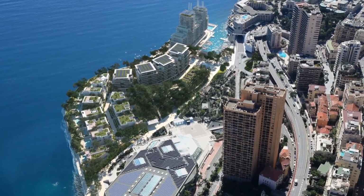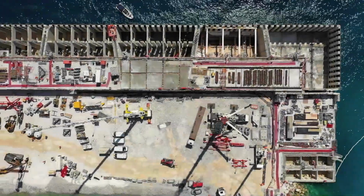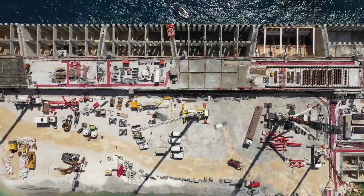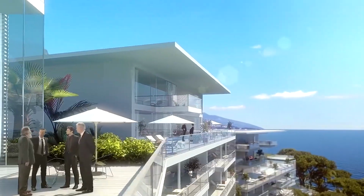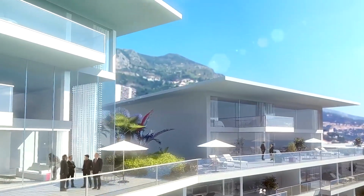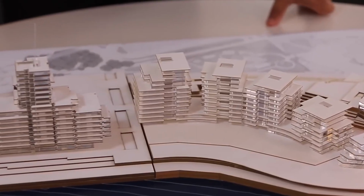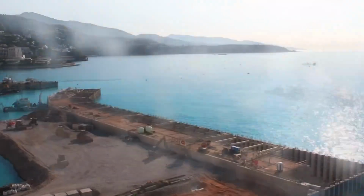Okay, so the last pending issue is delivery time. As you know, delays on construction sites are the norm. It is really hard to take official deadlines seriously these days. Nevertheless, strangely enough, the project is scheduled for completion in November 2024, which is 8 months ahead of the official opening date. Let us know what you think about it in the comments. Is money the reason behind such a rush, or maybe something else?